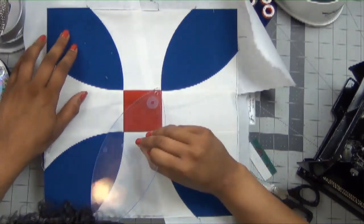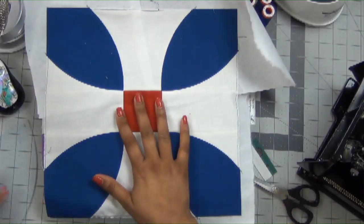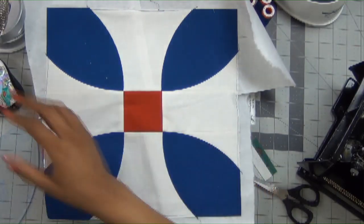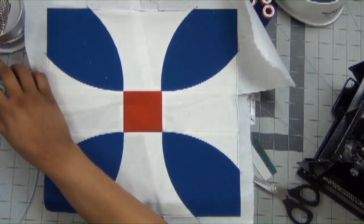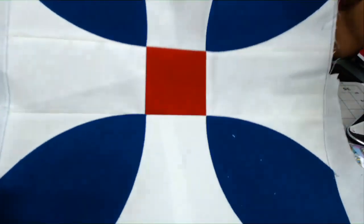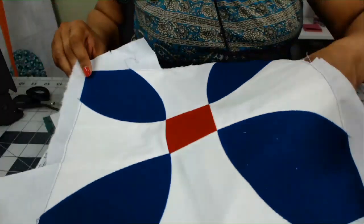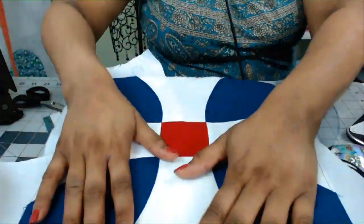So this is actually a pieced block with applique on top. If you don't look too closely at this, and let me switch to this other camera to give you a closer view, if you don't stare too closely, you can't even tell that this is an applique. And we'll talk about how you can get that same look, or a very similar look.